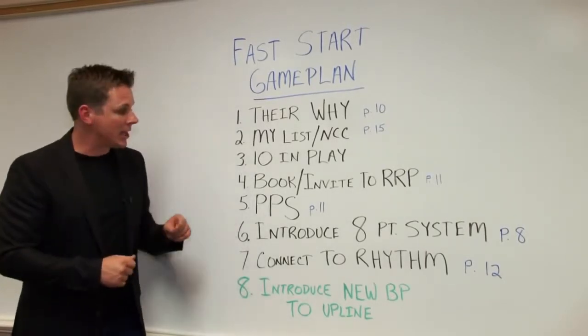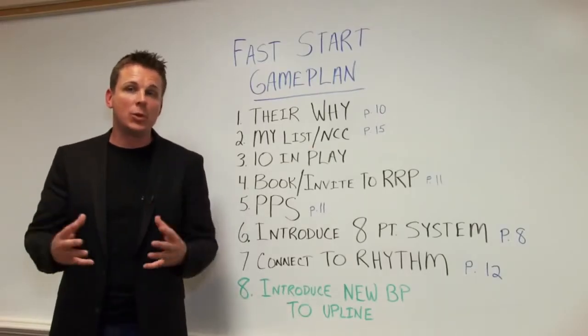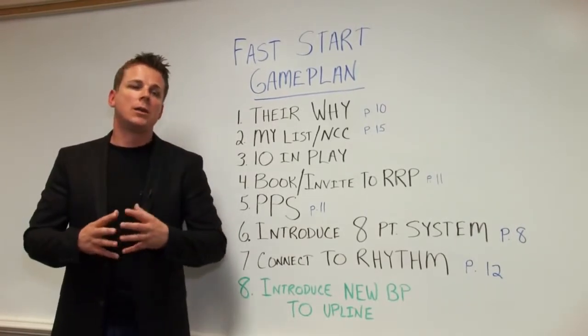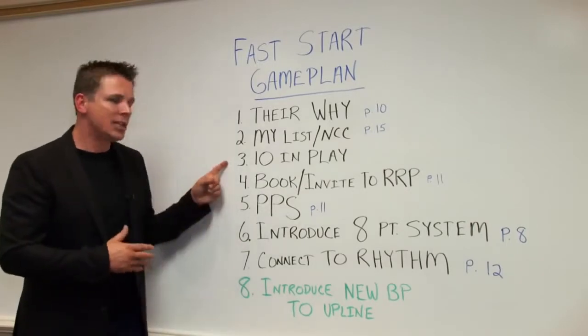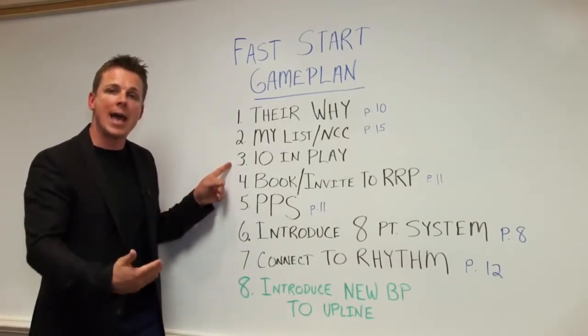Now, that brings us to the next thing. From there, you want to make sure you put 10 in play. Now, that could mean 10 videos out to 10 different people right there before you move on to the next step. Or you may give them their capture page and have them text 10 different people with a capture page. Whatever it is, just get 10 in play for them. Get their business up and rolling. Show them how that happens.